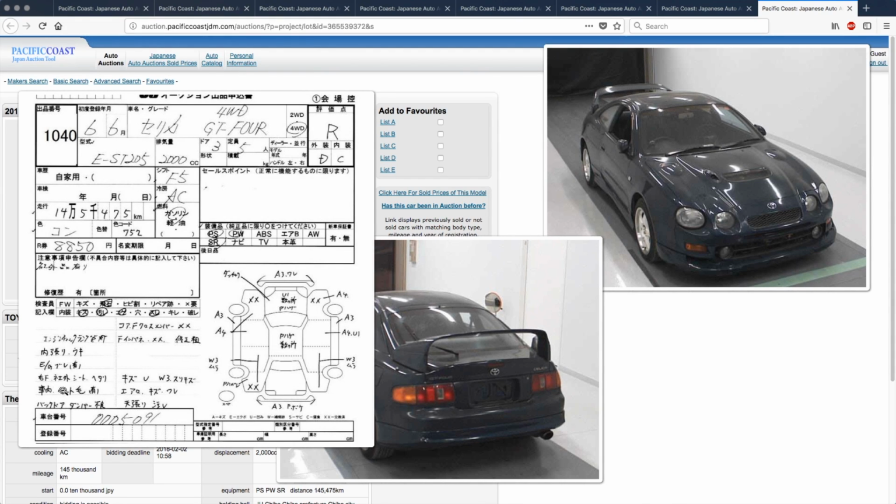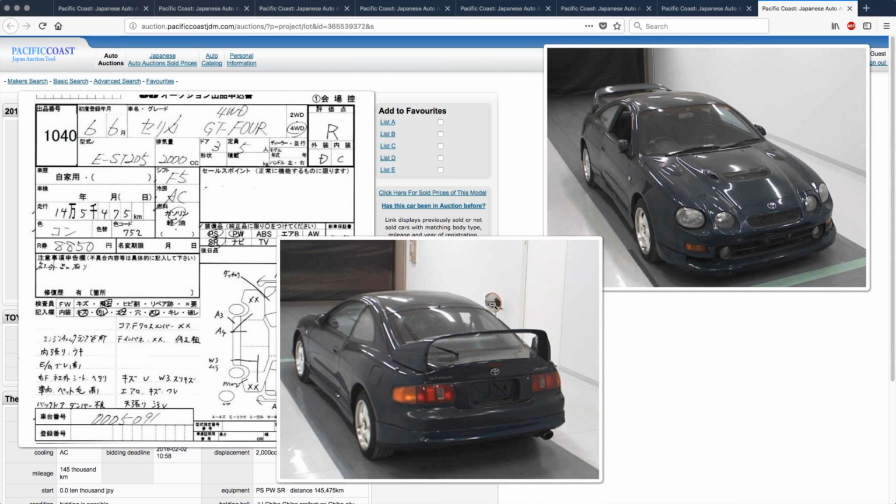What else do we have? A bunch of other stuff. I'm not really going to get into it. Just the general idea is that the condition isn't very good.